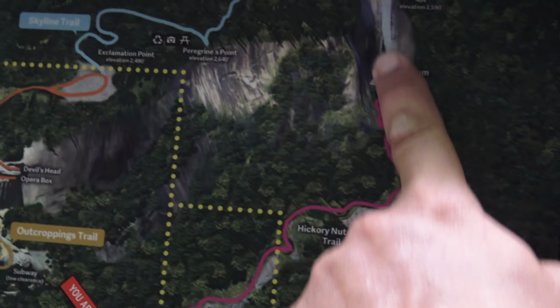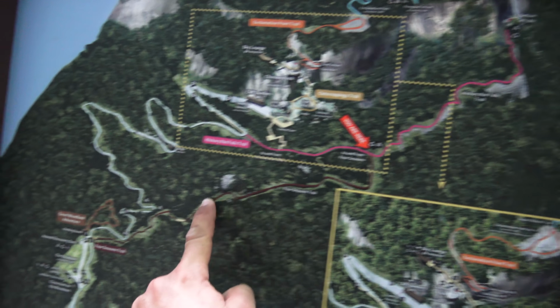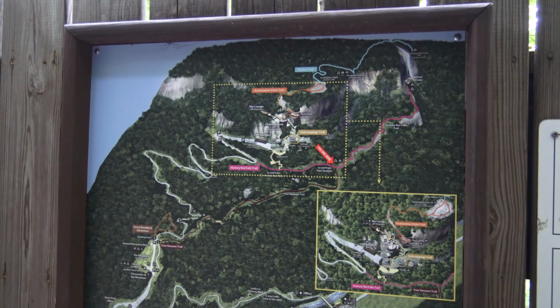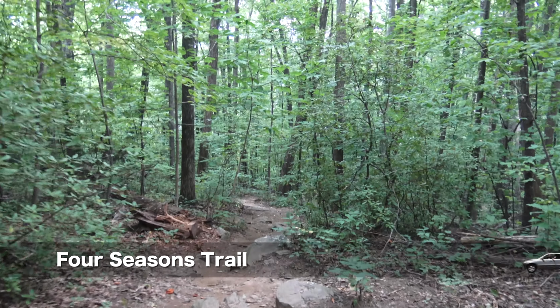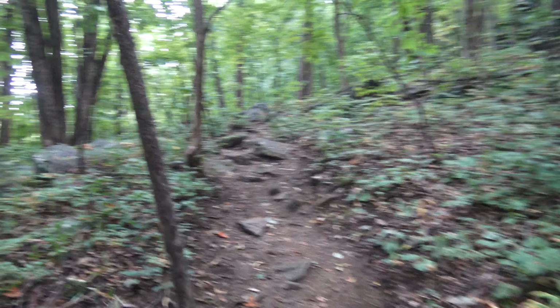Okay, so we came from the waterfall, and we discovered that there's this other trail that goes to the meadows where we're parked. So we're gonna try to do that. That way we don't have to wait for the shuttle. Well, this is called the Four Seasons Trail, 0.6 miles. And it is classified as strenuous, but that would be coming up. We're taking it mostly downhill.